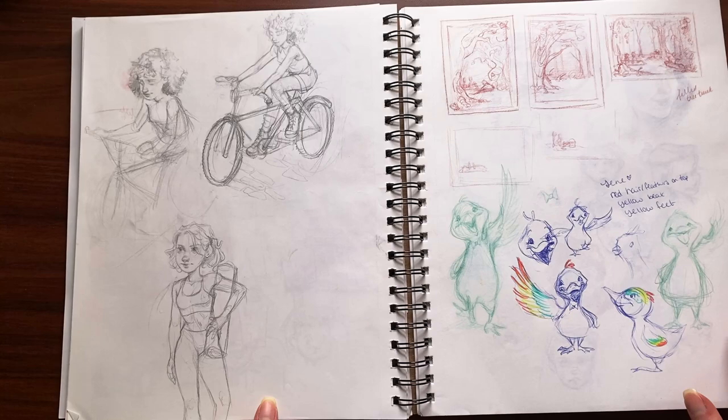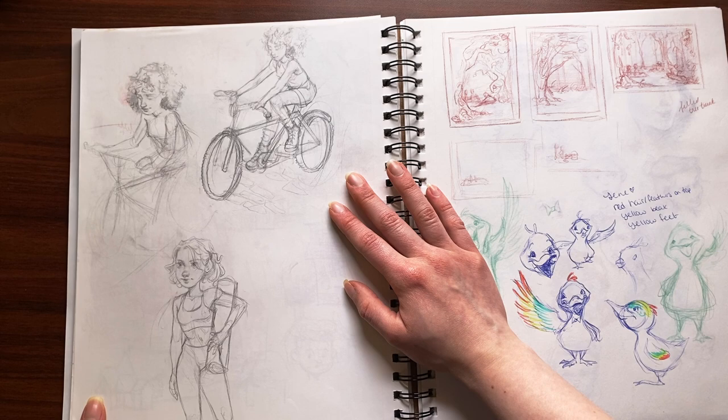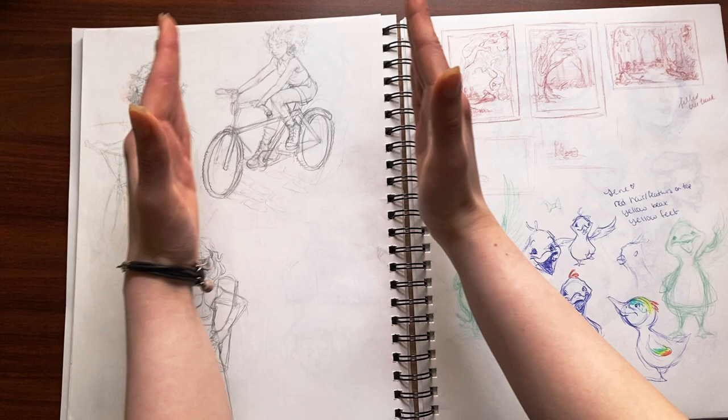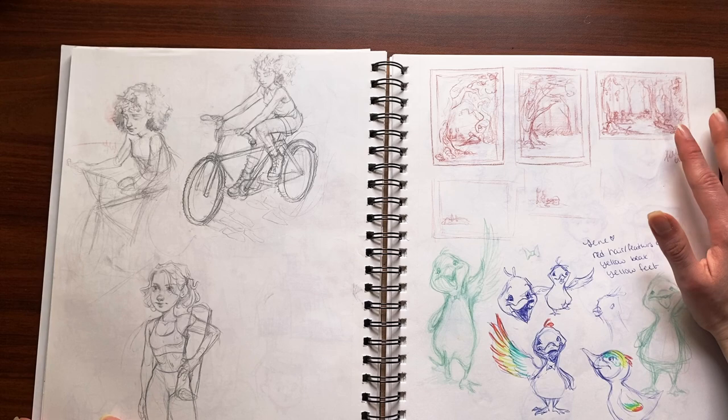Whoa, okay, that's not fantastic perspective of a bike. I don't know how to draw bikes, if you couldn't tell. If this were a side angle view, that bike would be like 10 feet long. Ridiculous. Anyways, here we've got some thumbnails for a commission I did. I don't know if I ever actually shared that painting.